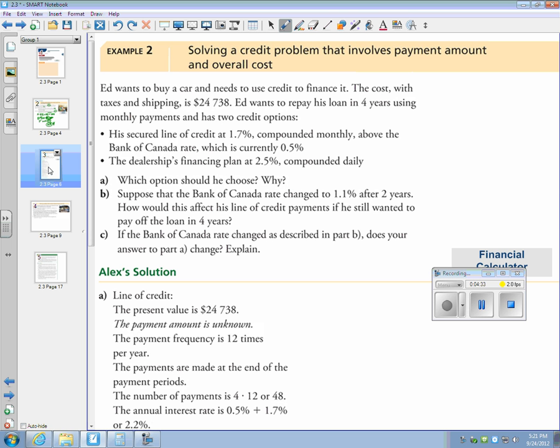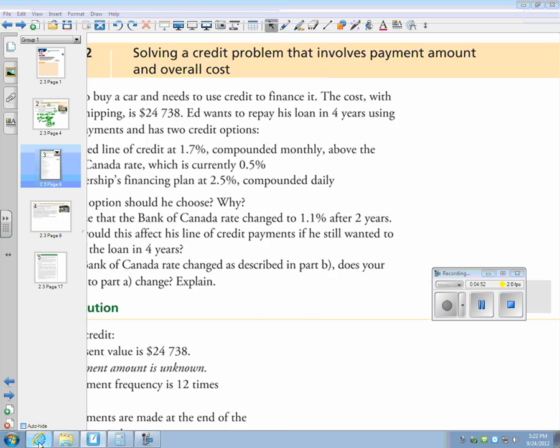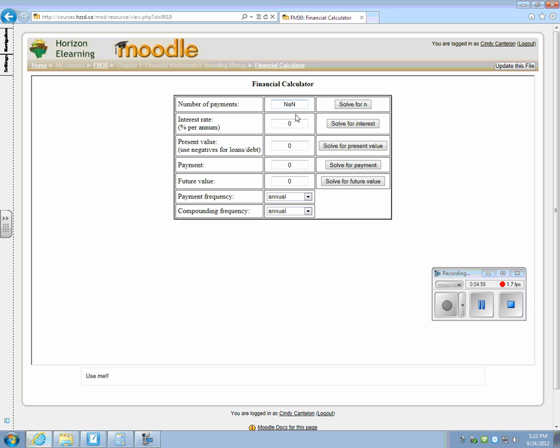Suppose, and then we're going to do some other options. Okay, so what we want to know is which option he should choose. So his car is 24,738. We're going to use a financial calculator for this one. Okay, so I'm going to go on the course and I'm going to click on my financial calculator. Okay, we know that his present value is $24,738.